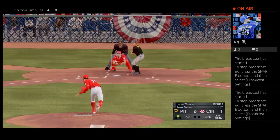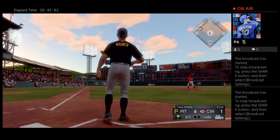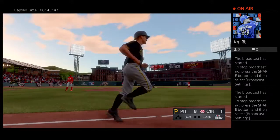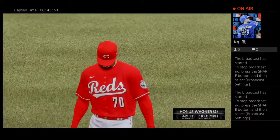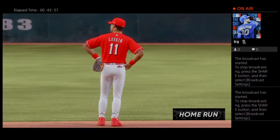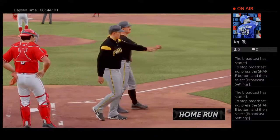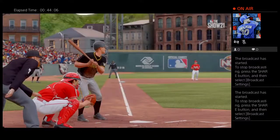The 3-1 pitch. Oh, and he gets a hold of this one as it's in the air to deep left. Does he have another one? He does. It's another home run. So a 2-run homer down the line in left, his second of the game, as this is now a 7-run ball game. Second home run of the game right there.